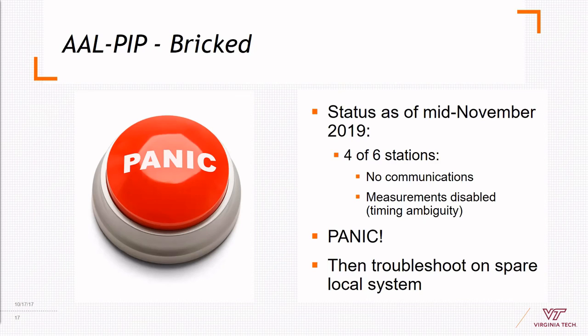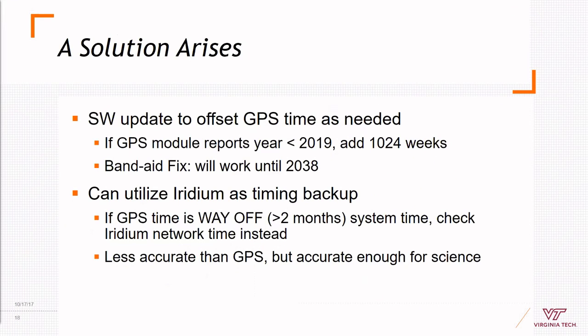So thankfully, at this point, after just a moment of panic, we are able to troubleshoot the software, the hardware, the whole setup on a local spare system that we have available. With some help from another grad student, Yisheng Peng, we are able to replicate the GPS fault in our spare system, identify exactly what behavior is causing this fault, and come up with the fix.